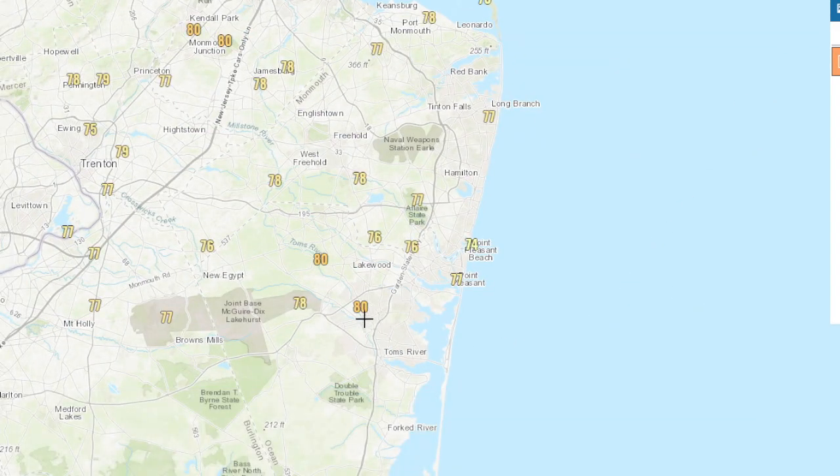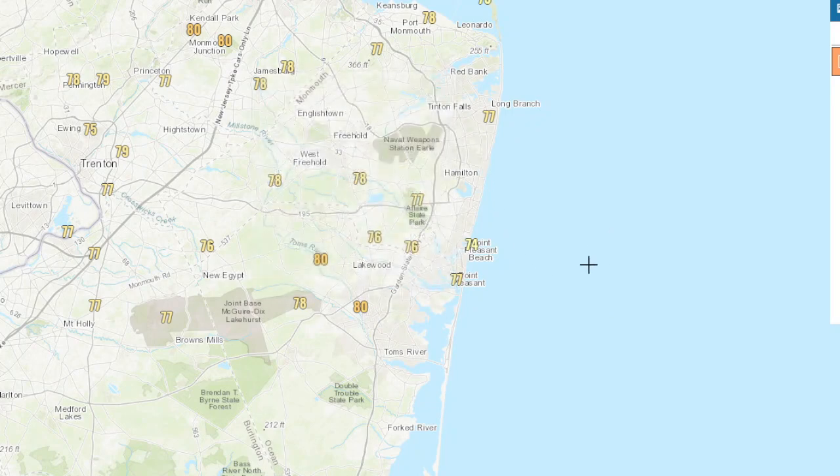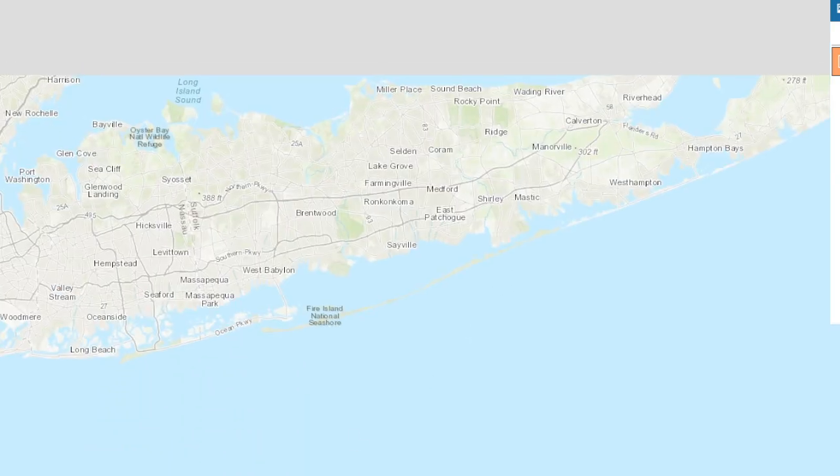And it looks like we still don't have Miller Air Park yet. But we do have a report of 80 degrees in Toms River. So once again, Toms River being the hot spot, as it usually is.